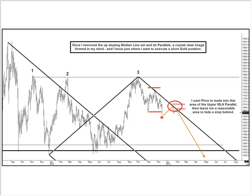What do I want to see? I'm not going to just sell at the market. Stops are too expensive. I also want to see price action. I want to see price come back to this upper parallel. I want to see it fail. Then I'm willing to get short. I'm picky. I know I'm asking for a lot, but I want to put a lot of money on the line. And it gets a lot more interesting in a second.